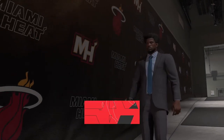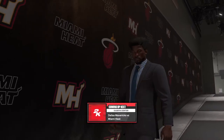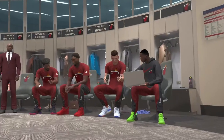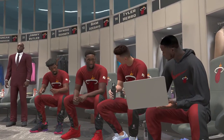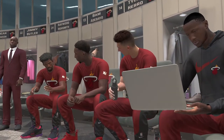Coming right up, the Heat taking on the Mavericks. For the Miami Heat, every game presents another chance to improve and refine their brand of basketball. They want to win each half, each quarter, each minute, each possession. Mavs, Heat, tip-off coming right up.